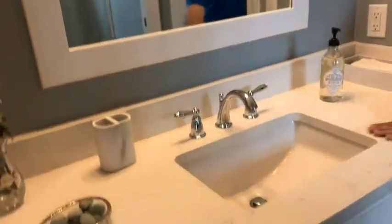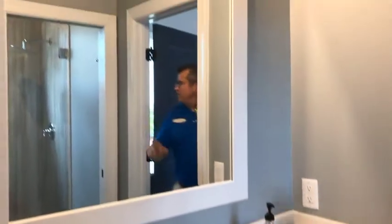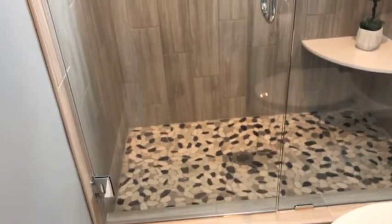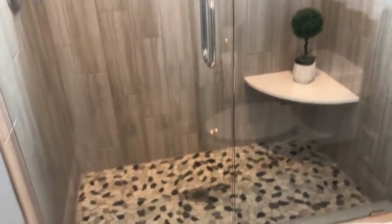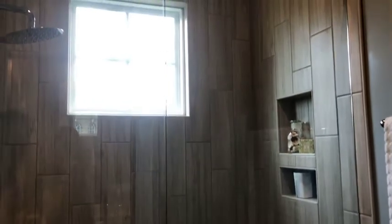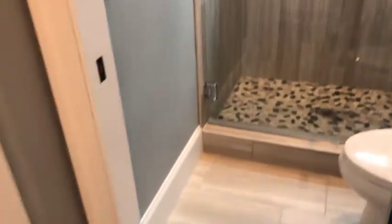Beautiful vanity. Obviously, Michelle went with some quartz here. Absolutely gorgeous frame mirror. But look at this shower. It's absolutely, absolutely beautiful. Oversized window. Look at all that natural light it brings into that bathroom. Okay? Nice shampoo niche. She's replicated the same type of pebble floor in the master into the guest shower. And then certainly a beautiful, beautiful frameless shower door. Okay? And then we will go into the other guest bedroom.